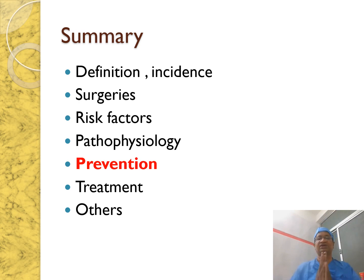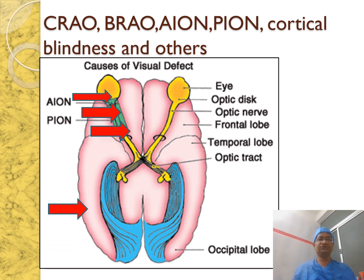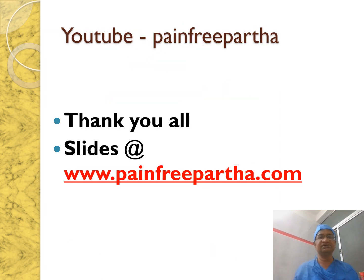Prevention is the best one. Treatment depends upon the cause, cortical blindness or PION, anything. Steroids may be helpful in certain settings. Craniectomy or optic sheath decompression may be helpful in some settings. So we may need to treat according to whatever the cause is. So this is about AION, PION, external ocular injuries, and cortical blindness.